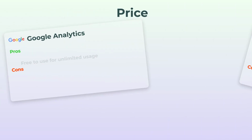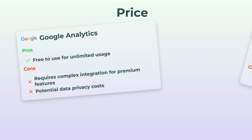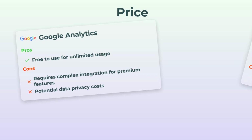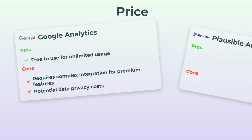First up, price. Let's not pretend budget isn't important. So, Google Analytics, it's free for literally unlimited usage, which sounds fancy, but there's a catch. If you want those premium features, the setup can get pretty complicated. And let's be real, data privacy might cost more than you think.